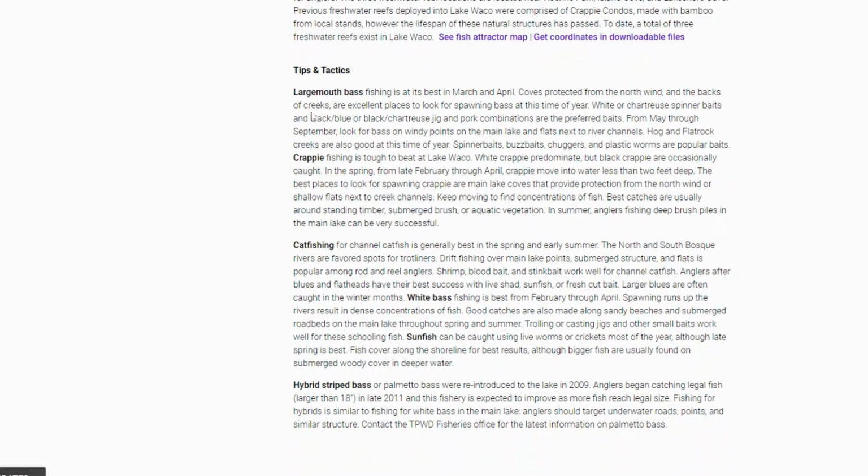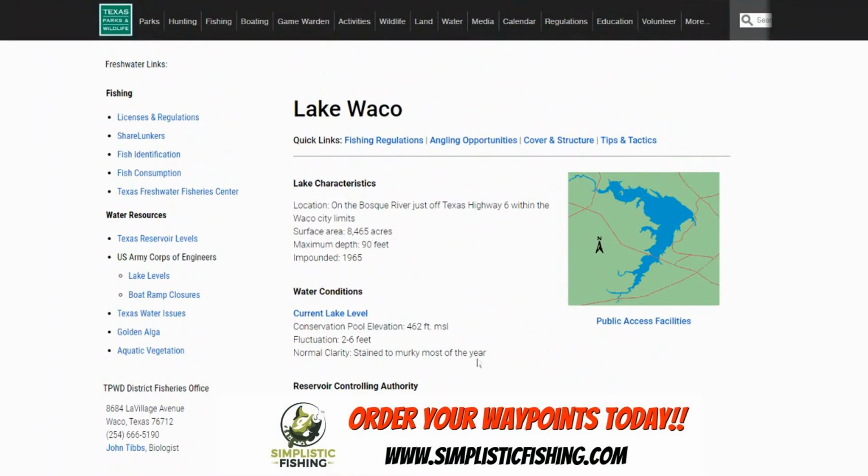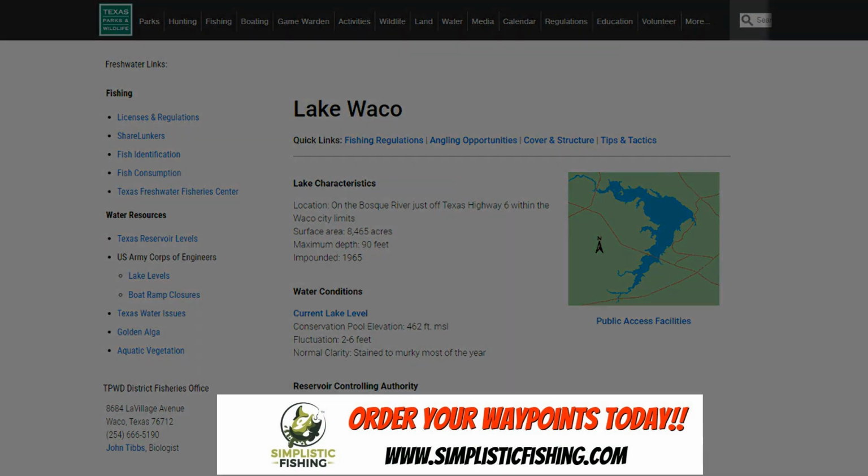Tips and tactics talks a little bit about how to fish for the largemouth bass up here, talks a little bit about the other fish right in here, and that pretty much covers us for the Lake Waco fishing page for Texas Parks and Wildlife. So let's switch over now and let's jump into this lake.